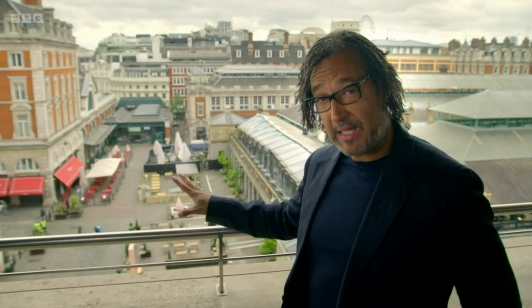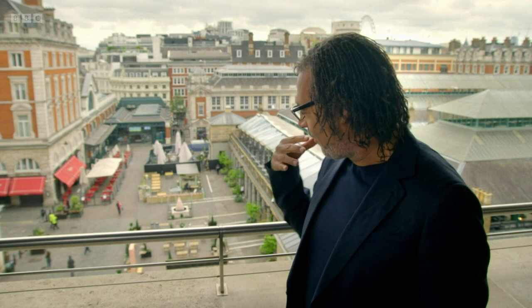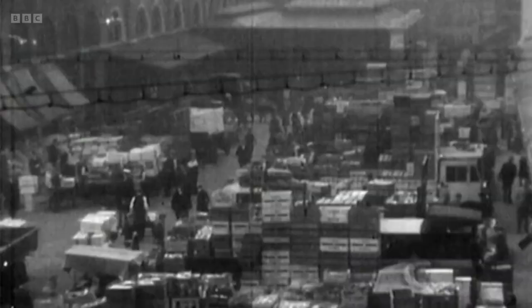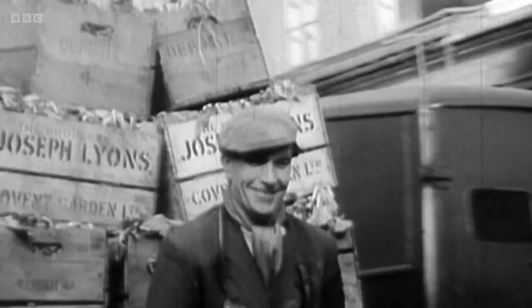A lot has changed, but the Piazza as it is today would still be easily recognisable to the people who lived and who worked here in the 18th or the 19th centuries. And that sense of continuity means that Covent Garden is one of those places where it feels like history is close to the surface. It's one of those places where, if we're open to the idea, it is almost possible to sense the presence of the earlier generations, the people with whom we, in a way, share this space.